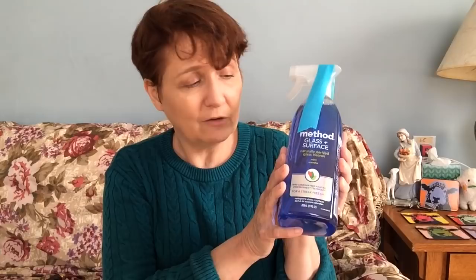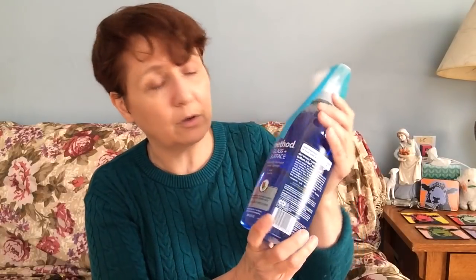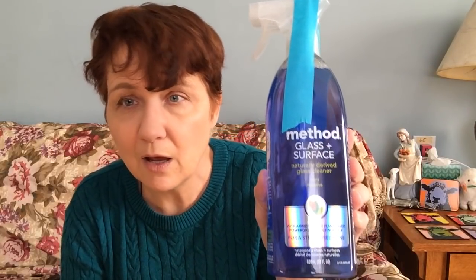And because I'm a VIP member, they'll price match. If I see it on sale at Target and send them just a picture of that sale notice, they'll take it off my next order. So nothing to lose by getting my Method glass and surface cleaner from Grove Collaborative. This is in mint scent, and this stuff smells so good. I don't like all the Method cleaners. I find their bathroom cleaners to smell really caustic. They bother me. But this glass and surface cleaner I love.